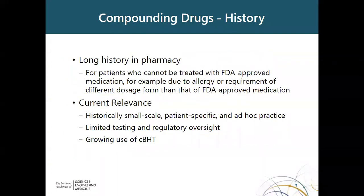Compounding has held a very long and important history in the practice of pharmacy, medicine, and patient care. It can be defined as the process of altering or combining ingredients to create medications that are tailored to meet the specific clinical needs of an individual patient. These medications represent therapeutic alternatives for patients whose clinical needs are not met by available FDA-approved products.